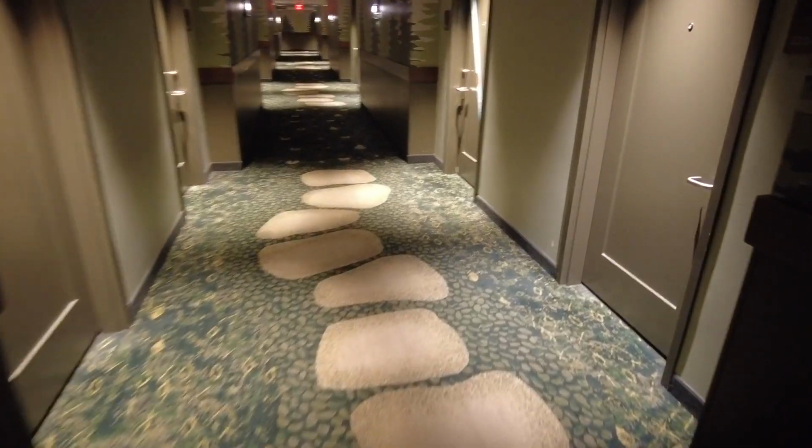Today we are at Great Wolf Lodge in Manteca, California, near San Francisco. Let's go see the fun things to do here. Right, we are checked in. Here we are.